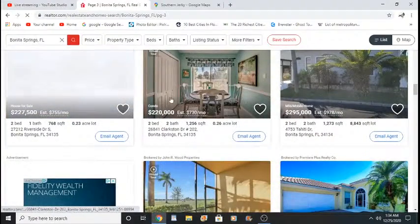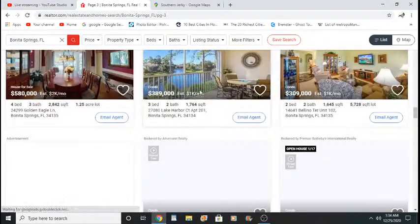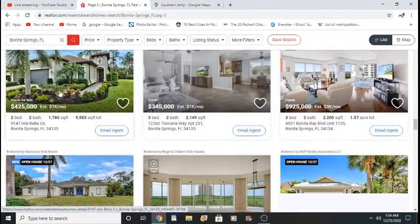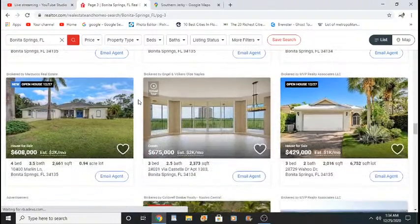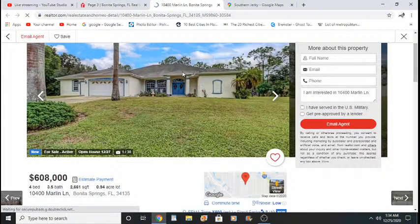Man, I haven't seen a single house I like in Bonita. Like a normal house, it's all either condos or, here's a regular house and it's 400,000. Where are the regular houses in Bonita? Where's Martin Lane? Martin Lane.